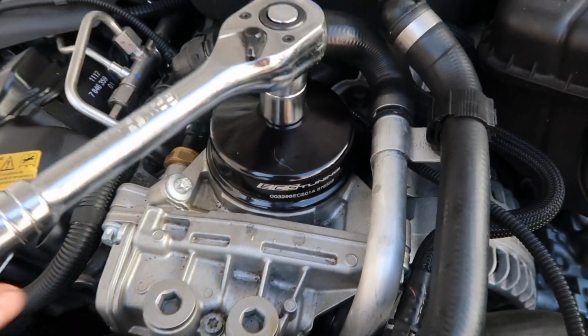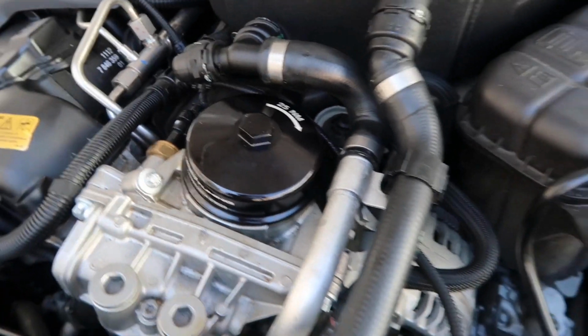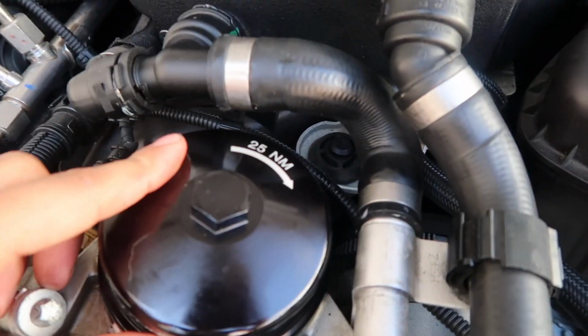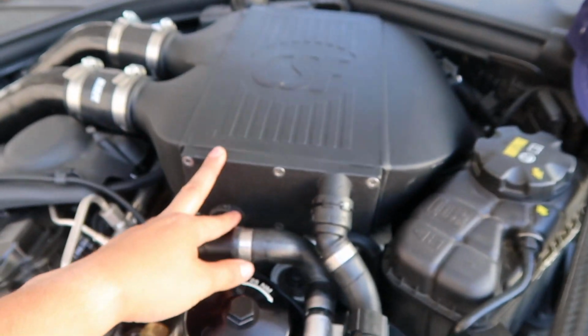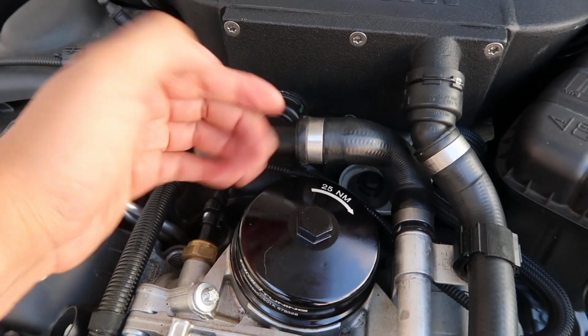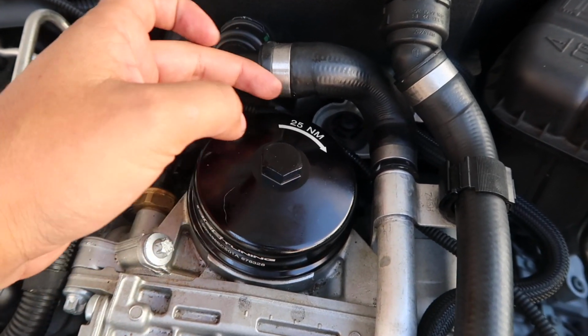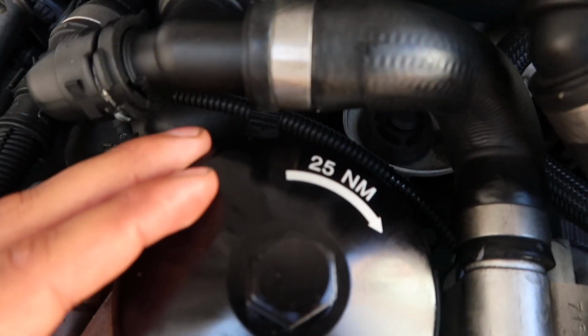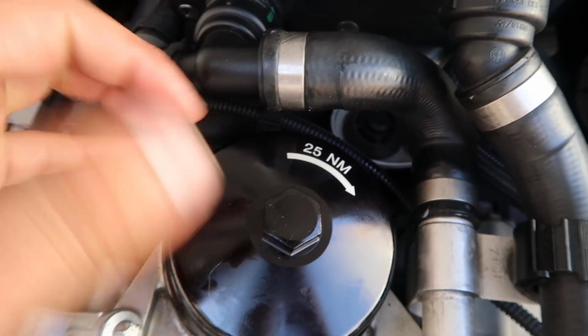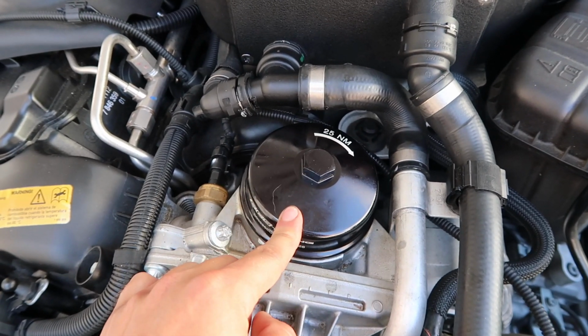The reason I went with the ECS Tuning one is it's a lot thinner and snug, as well as a cleaner look. Just a heads up, if you plan on upgrading your intercooler, these coolant lines push out a little closer to the oil housing. I saw that if I got the thicker one, it might have interfered with this. Luckily with this one, I have quite some clearance and it'll be easier for future oil changes. So that's the reason I went with that one.